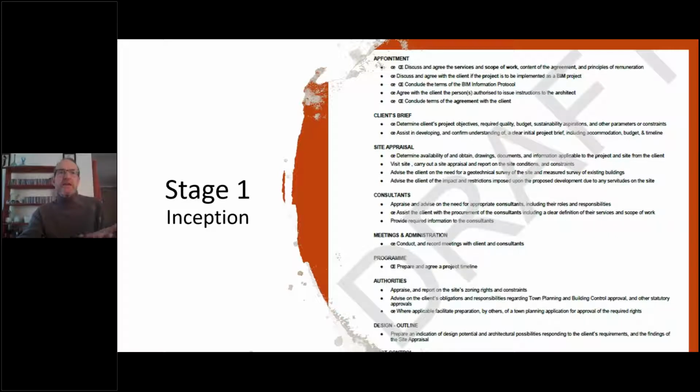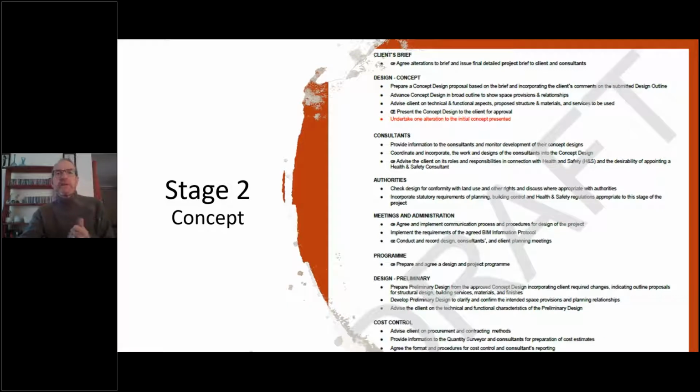Services are split much as they have been in the same stages, but there are changes within them. Not just the schedule and the way it's presented here, in that each stage has defined headings that follow through each stage, but also in terms of some basic things here. For instance, there is design concept at the top, and down the bottom there is design preliminary under stage 2. There are differences, and we will identify those during various courses, webinars, and pieces of documentation as we launch the project.